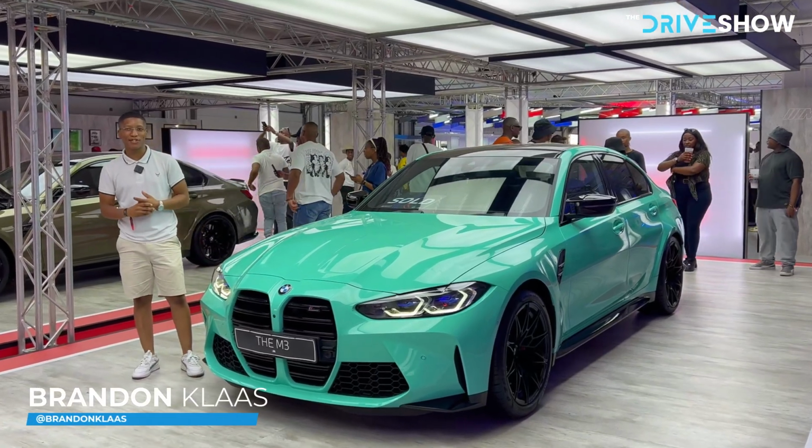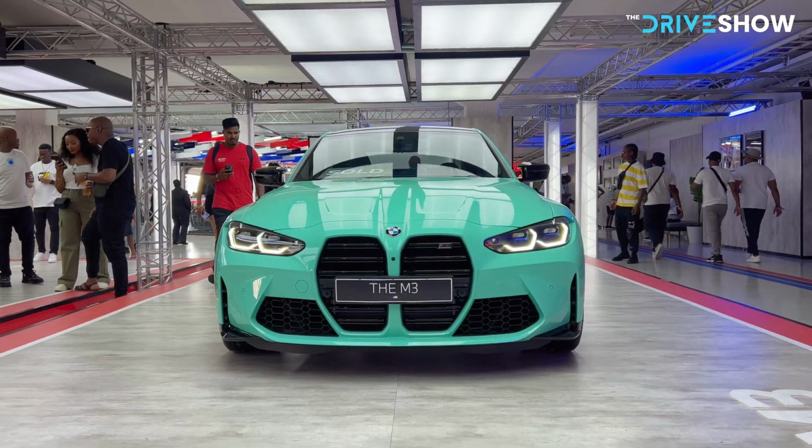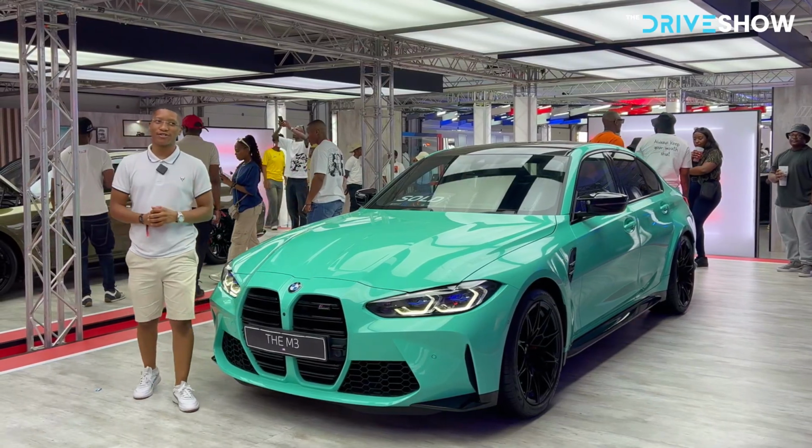We are here at MFest 2024 and next to me I have the G80 in a really good turquoise, individually colored. This is sadly sold, but there's a lot more cars to check out. Stay tuned.